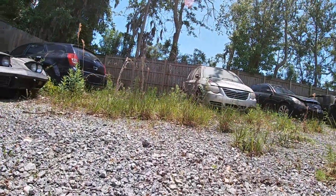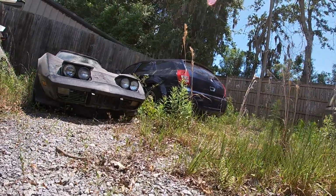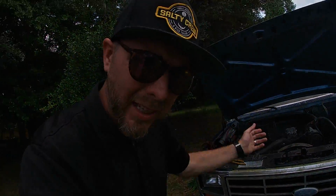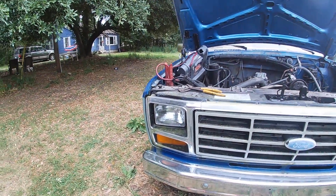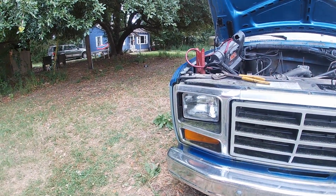Seems like a lot of y'all haven't really thoroughly enjoyed some of the older cars that I've been finding on camera that have just been sitting around and collecting dust. But today we're gonna try to get this thing cranked up. Before we do, I wanted to show it to you and let you see it. So let me get my mug off of camera and let you see the truck. So there it is. This is a 1984 Ford F-150.